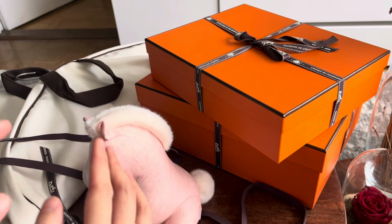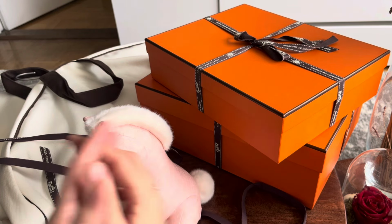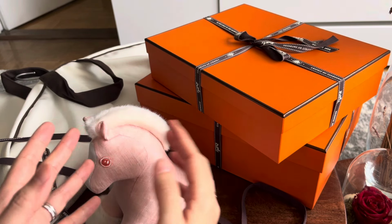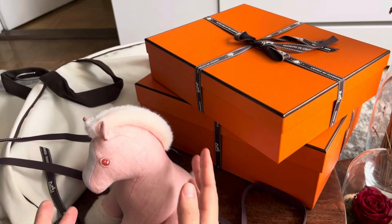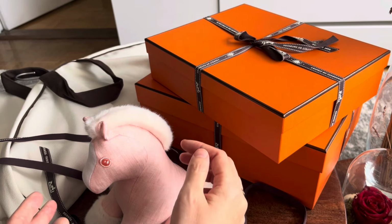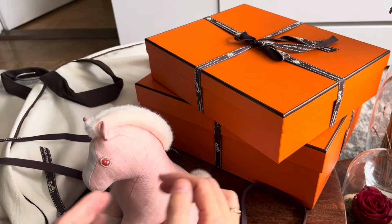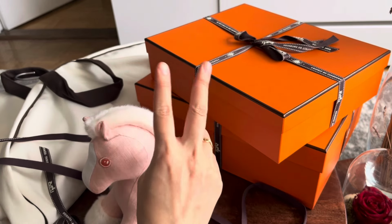So for the Hermès ready-to-wear pieces, I have to admit that it's not super easy to buy because most of their styles are more mature and they're really designed for older women who spend their time lounging in resorts on vacation. That's just the feeling I get from their ready-to-wear lines. I tried on a few pieces this time and there were two that I really liked.